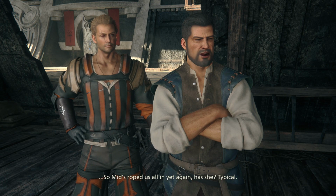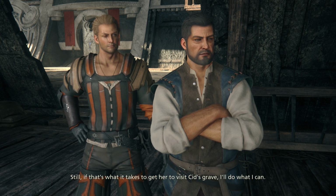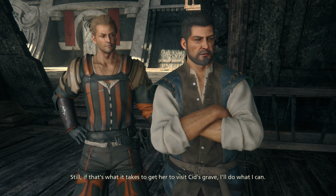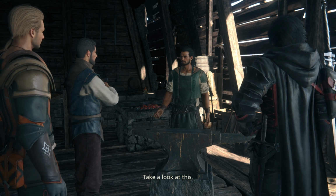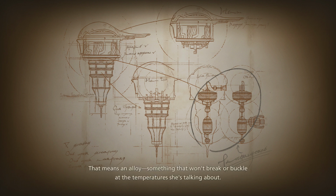So Mid's roped us all in here again, has she? Typical. Still, if that's what it takes to get her to visit Sid's grave, I'll do what I can. And, what is it we need to do, exactly? Take a look at this. It's this plating. The usual saw grade steel won't work. We need something that can get very hot, very fast, and still keep its shape. That means an alloy. Something that won't break or buckle at the temperatures she's talking about.